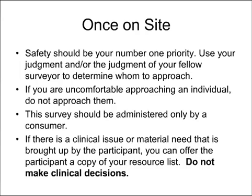Please offer that list to anybody who brings up any concern, but do not make any clinical decisions yourself. That should be left to clinical professionals. So if somebody asks what kind of medication they should be taking or what kind of health behaviors or decisions or nutrition is important to address a given health problem, please refer to professionals and don't make those decisions or give that advice yourself.